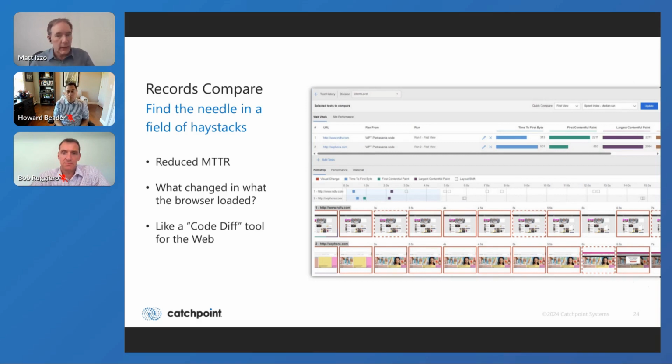You just click on records compare, you choose the records you want to show. It's just like a shopping cart compare feature. It's very easy to use. And again, very powerful. As it says here on the slide, like a code diff tool for the web.